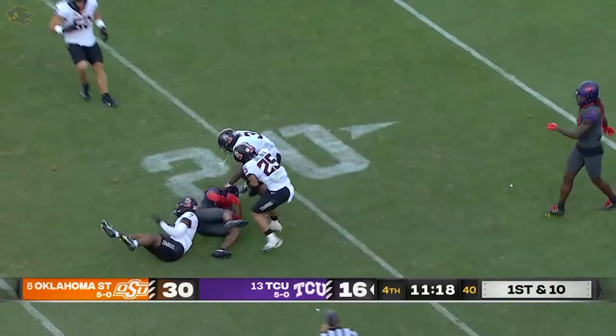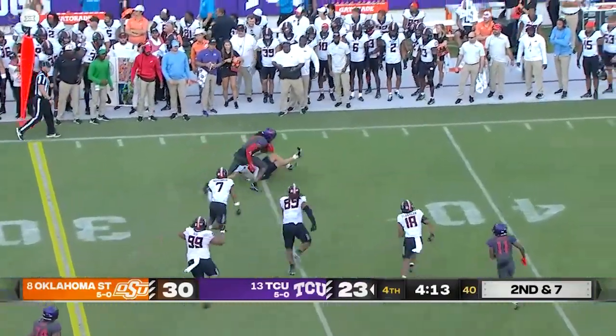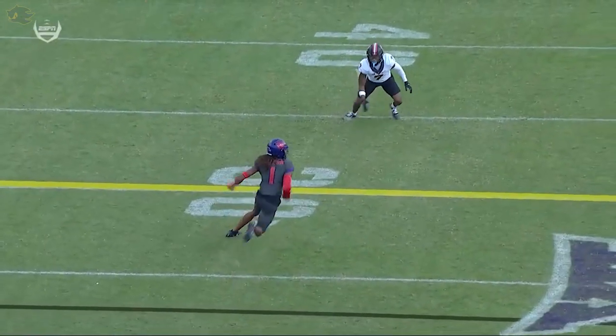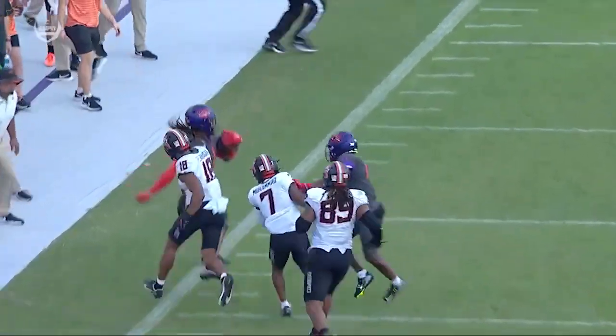Now a floating throw again. Caught by Johnston. Pressure coming. And he throws a slam. Spin move. Johnston, that spin move. Sheds another. He can fly. And they knocked him out of bounds. Knowing pressure's coming, so one-on-one. And here's the spin move. Head fake inside, spin outside, and then strength to break the tackle.